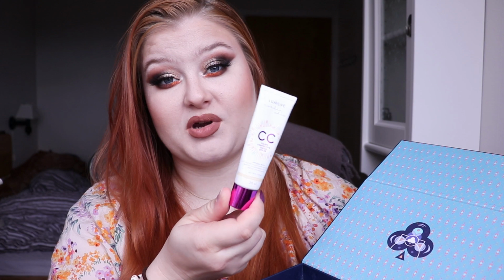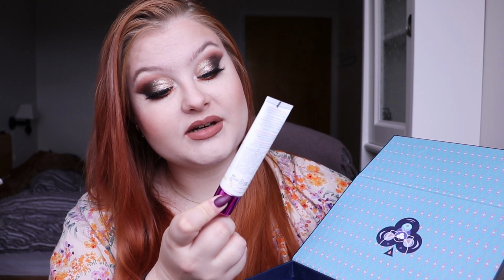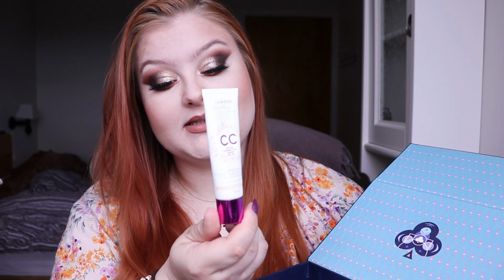For my foundation, I just brought the Lumene CC Color Correcting Cream with SPF 20. It's in the shade Ultra Light and I just love this for summer. I did also bring 2 concealers just because my favorite combo is using these 2 together, and it is the Glam Shop concealer in shade number 2.